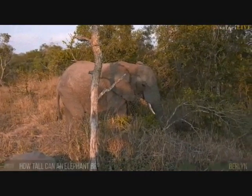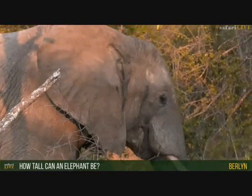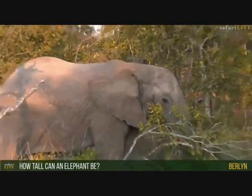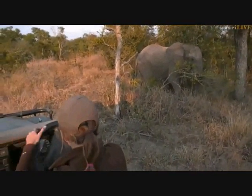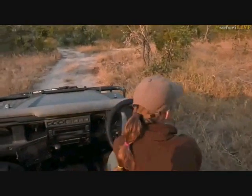Berlin, you'd like to know how tall an elephant can be. Well, they can be up to 3.5 meters tall, the particularly bigger ones. It depends on many things. Sometimes it's genetics. I think this guy wants to pass. Sorry, boy. I'm going to make this easier for you because I think you want to carry on with your day and you're a bit scared because we're close to you. There we go.